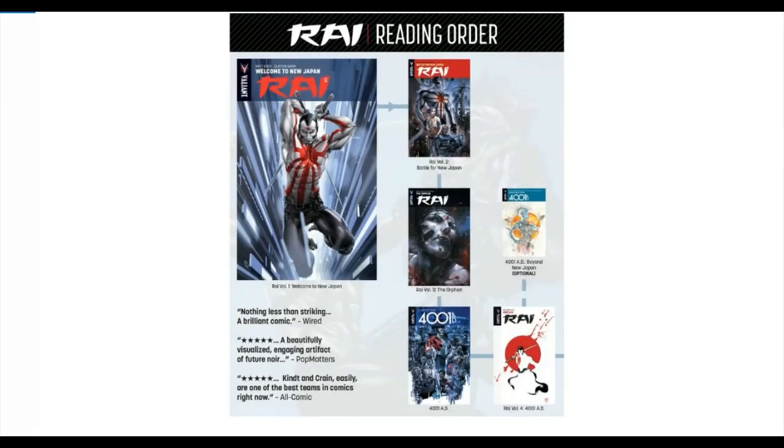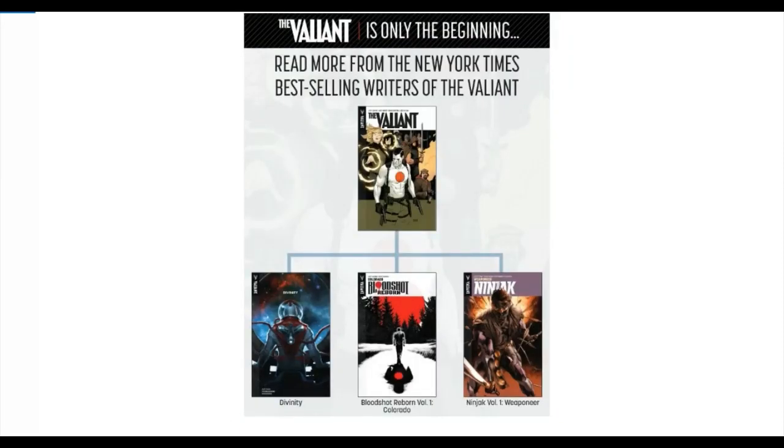Rai, obviously very closely linked to 4001 AD. Here are the covers, and here are the 4001 AD spin-offs that it recommends and which ones are optional, which ones aren't. Valiant, which is literally just that singular book at the top there, but then it shows you that 3 things that may spin out of it that might be good platforms to jump onto after you've read the Valiant itself. Again, they don't have to make this, but it's really useful and it's great that they do.